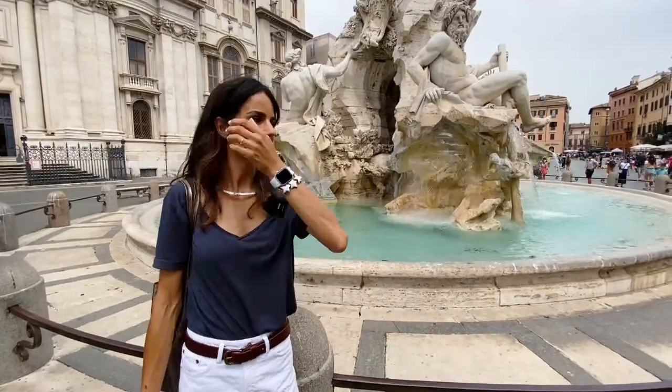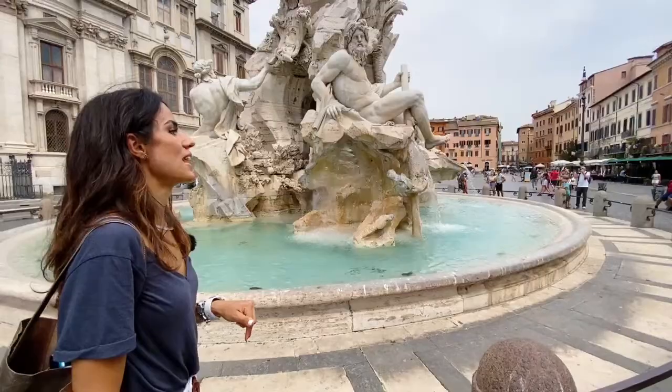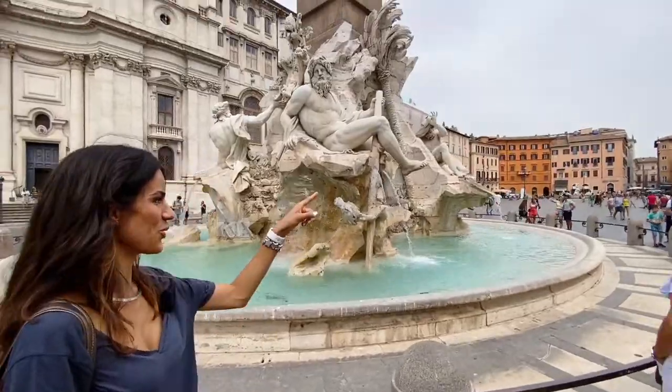Oh, I see. And Rocket says there's an underground level. Yes, it's an underground level, and you can actually visit the underground. Oh, yes. Oh, that's really cool. And I will show you a little bit of this as we go in that direction.